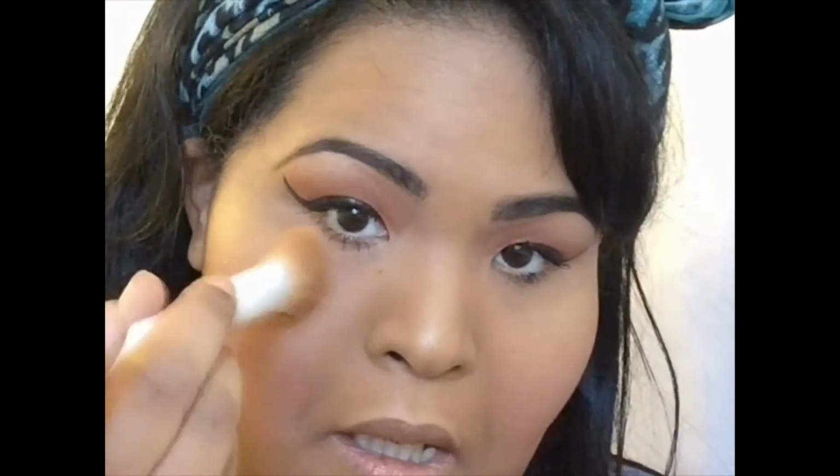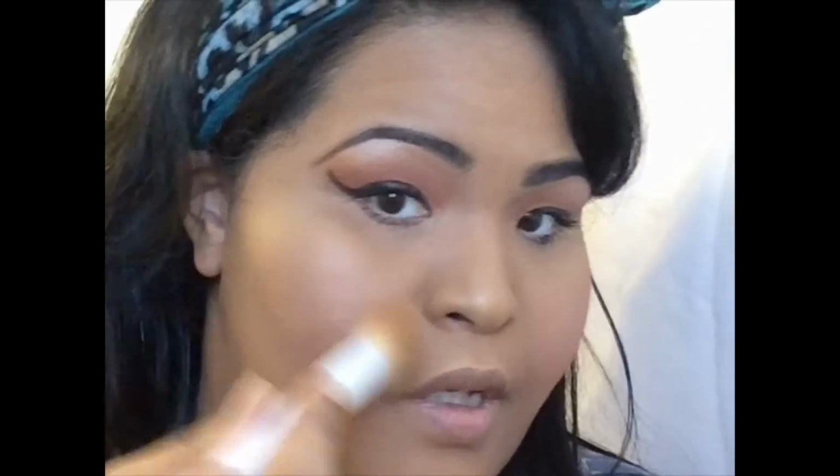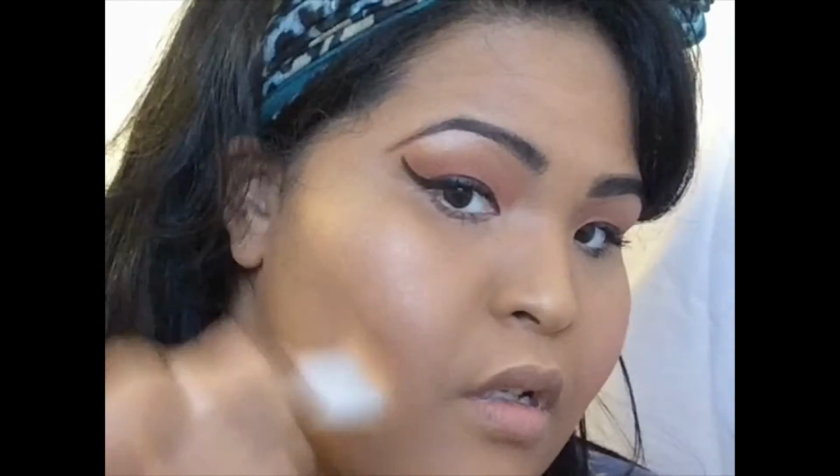Last step is to go back with the Fit Me powder, and I'm gonna veil again so I can kind of tone down what's going on over here. Because I want to be rosy. Aww, I look like a completely different person when I try.